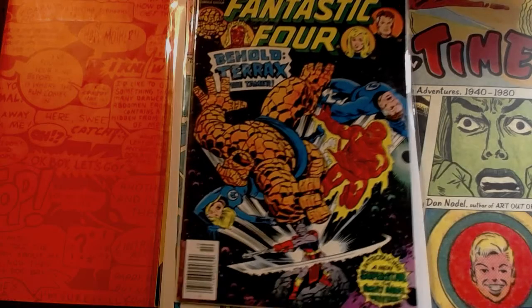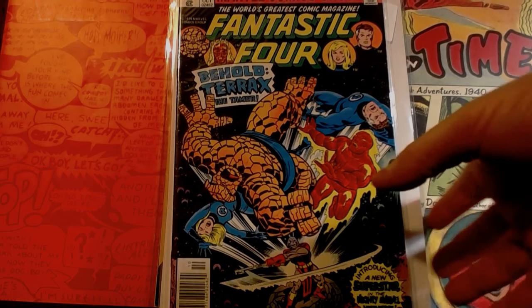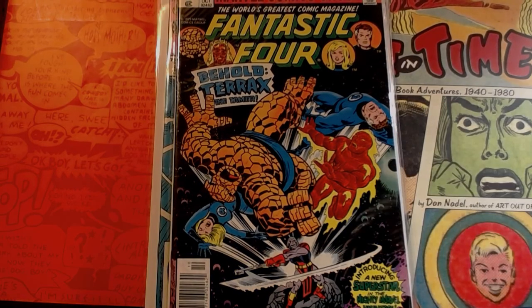Finally, this was a nice surprise. This is Fantastic Four 211. This comic has been, like a lot of these comics, but particularly this one, worthless for most of its lifespan. And I had this, I think maybe in a bag, maybe unbagged, in my collection that I left at my parents' house for decades. So, you've got the first appearance of Terrax the Tamer.